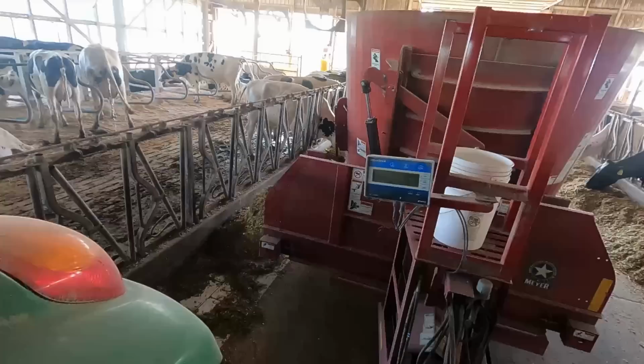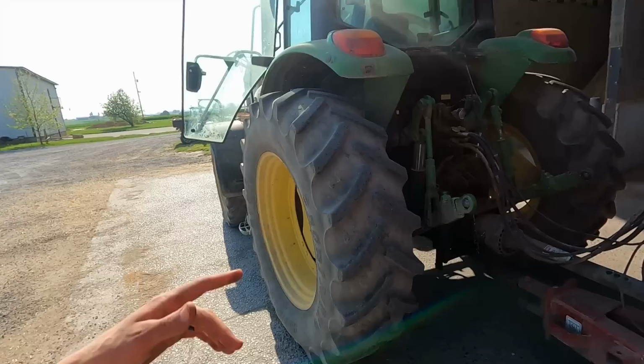I got the feeding done. It's a little bit early because I actually want to get this tractor unhooked and hook up to the disc bine. Decided we're going to mow our triticale today. We got a nice weather window. They're calling for some rain tomorrow evening, but then after that it should be nice. This is our best tractor to run the mower right now because my dad's planting soybeans with the 7220.